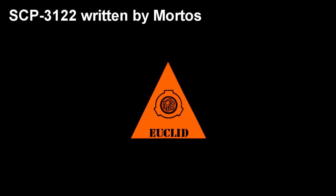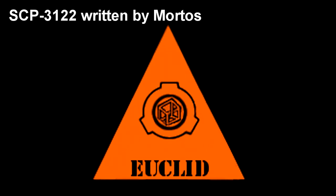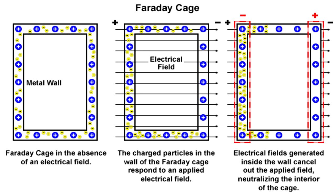Item number SCP-3122. Object Class Euclid. Special Containment Procedures. Instances of SCP-3122 are to be stored in a Faraday cage shielded storage container when not being used for testing. Evidence of the existence of Elevix Electronics and any products produced by it are to be removed from public awareness using standard data centering protocols.